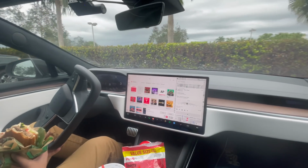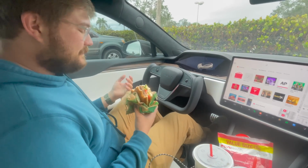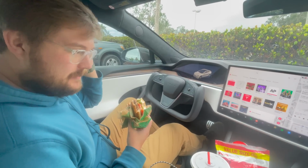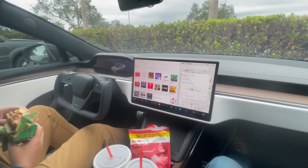So we'll just park over here, finish eating, and go find more chargers to film. What do you got there? A Whopper or a double Whopper? Just a regular Whopper. I'm not really a fan of this type of food. No? Okay. I thought it was a Culver's. Sorry. Yeah, it was a Burger King.